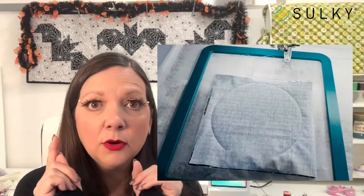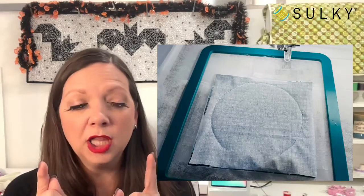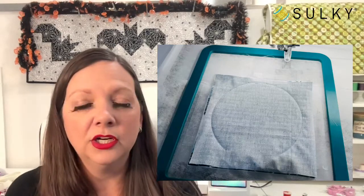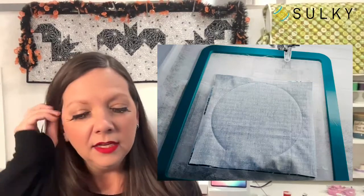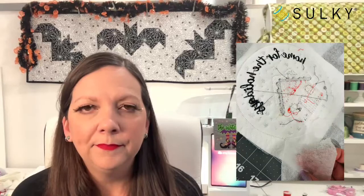You can see there's also our opening along the lower edge of the coaster, so we can turn this cute thing right side out. All right, so after this is stitched, we are going to remove our hoop from the machine, remove all of our tape, and remove the stabilizer from the hoop.